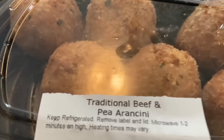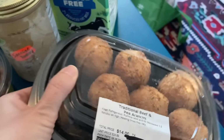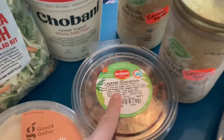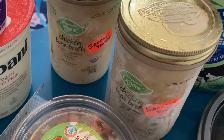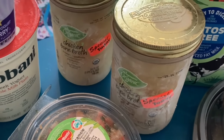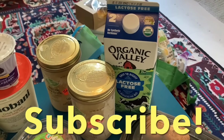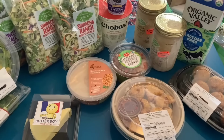This is like some type of Italian delicacy. It's called beef and pea. Oh, I think it's arancini. I've had these before, they're wonderful. We got some layered guacamole. Look at that. Then we got 2 organic chicken bone broth containers, a big container of Chobani yogurt, and a little blackberry yogurt. We got lactose-free Organic Valley milk. That's exciting. Beautiful. Thank you, Food Pantry.